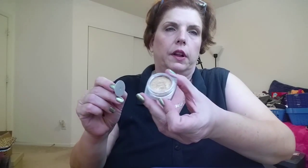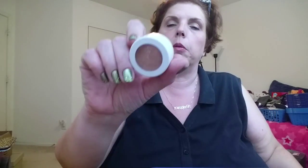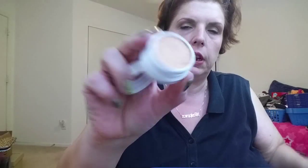The L'Oreal Infallible in Eternal Sunshine, and I think mine dried out a little, but it looks like that. It's just a gold shimmery color, and it's what I have on now. Love these Infallibles. ColourPop, in a shade called Too Soon, which is this beautiful peachy pink duochrome shimmery type of shade. And let me just swatch that.